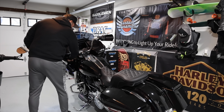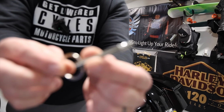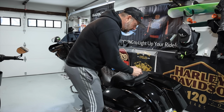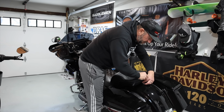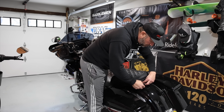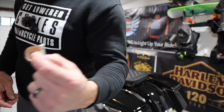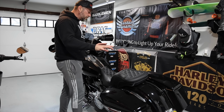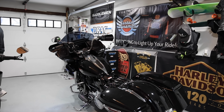If you guys are purchasing a Saddlemen seat, I would highly recommend getting the Saddlemen lock. It comes with this key right here. Hopefully you can see that. This key will open up the Saddlemen lock. It is really good if you do have an expensive seat on there. If you're already purchasing an expensive, high quality seat from Saddlemen, I would strongly recommend getting this lock and the bolt that it comes with, because for a couple bucks, you have peace of mind. If you go anywhere, you know your seat's still gonna be there. But this is super easy. I take this one off and let me show you guys what I got.